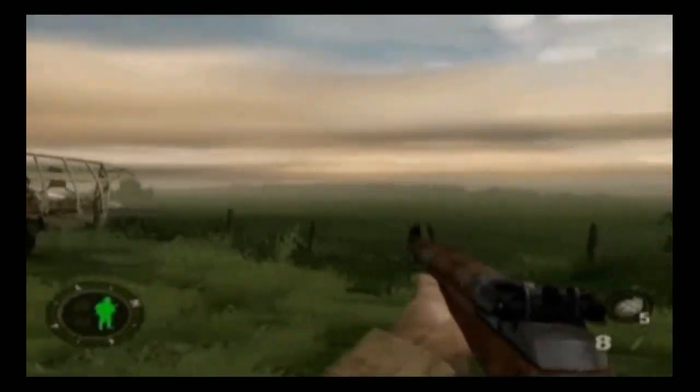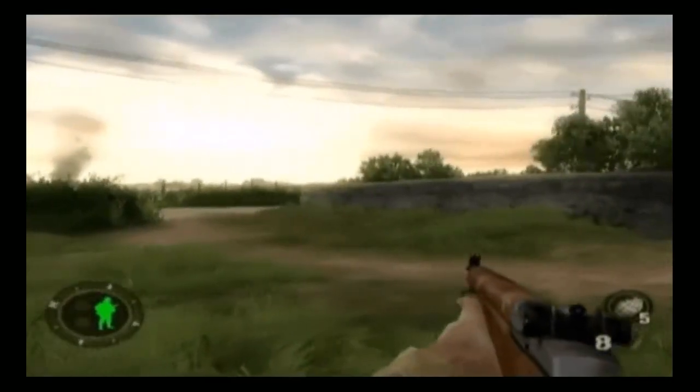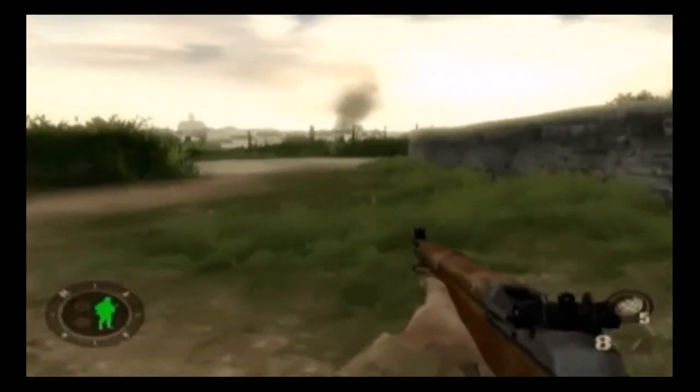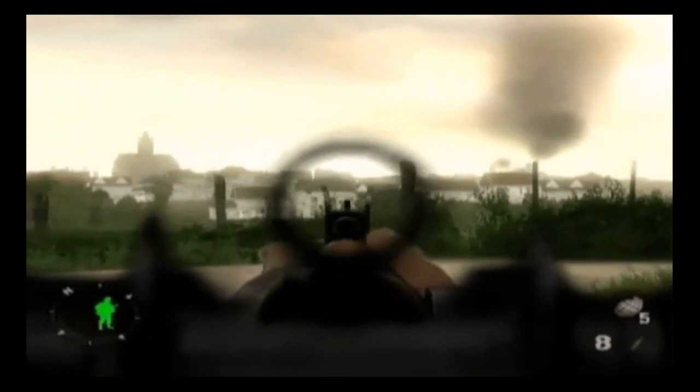All right, look at this. This is Normandy in 1944. This is what it actually looked like. You can actually go here today in Normandy, France, to this very spot, and you could look out over the city of Carentan. It's been 60 years, but a lot of it's still the same. That church, for example, is still there, and it looks exactly like that today.